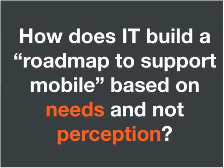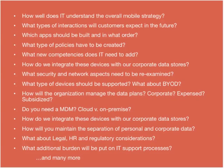Thanks a lot, Mike. So what I'm going to talk about, I'm going to build off of those challenges that you discussed, and then your last slide on how IT needs to become enabled. That's really the crux of this, of how does IT build a roadmap to support mobile based on needs of the business and not just the perceptions of what they think the business needs. And there's a little difference there.